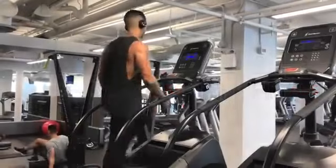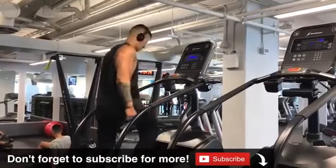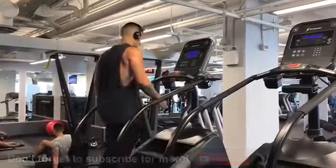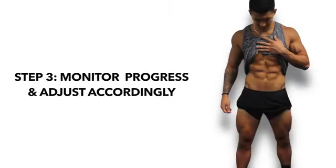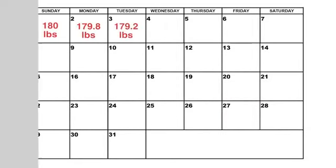Now, as for cardio, it's not necessarily needed from the start and will be mainly used as a tool to speed up the fat loss process, which will be discussed in step 3. Once step 1 and 2 are in place, the last thing you need to do is monitor your progress throughout the weeks and adjust accordingly to ensure you're heading in the right direction. And you can start by simply weighing yourself every morning and tracking that over time.